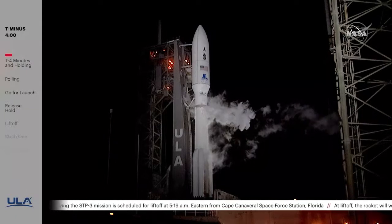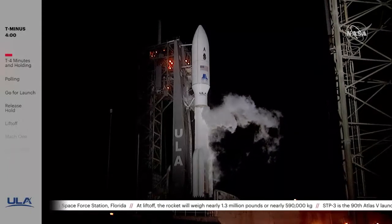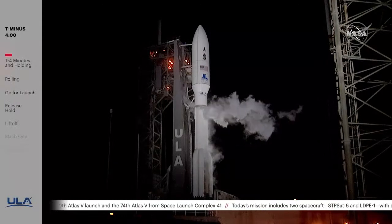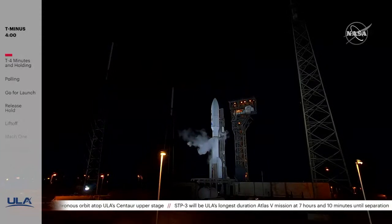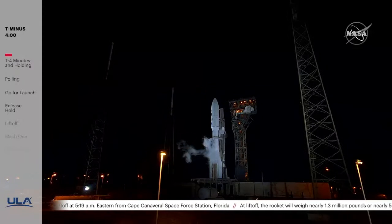Verified. L minus 9 minutes. RC, verify solar radiation acceptable for launch. Verified. Launch on time verified. Roger. LC switch to the ready position. All steps are complete prior to the status check. L minus 8 minutes.